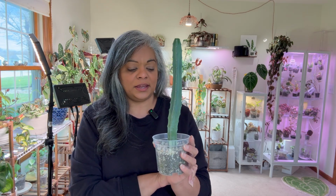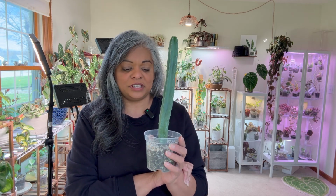So yeah, I don't know what I'm going to do about this cactus right here. We'll see. If you have any ideas, let me know, and I will consider it, because I don't really know how to reroot a cactus. So yeah, that's it. That's my struggling plants.